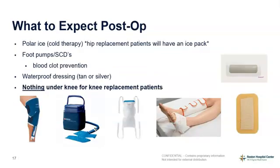What to expect post-op. You will have a polar ice machine on your knee or an ice pack on your hip depending on your surgery. You will also have foot pumps or SCDs, sequential compression devices, to both legs to help prevent blood clots. You will have a waterproof dressing that will stay in place for a specified period of time. Specific instructions for dressings will be discussed later on in this video.